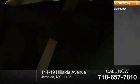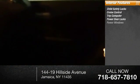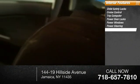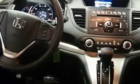Inside you'll find child safety locks, cruise control, trip computer, power door locks, power windows, power steering wheel. Wouldn't you look great in this vehicle? Stop in today and see for yourself.